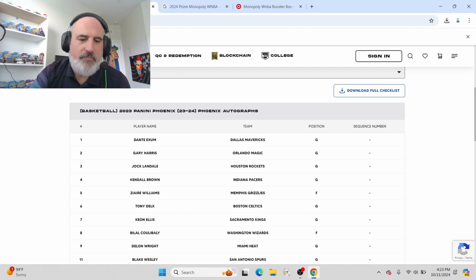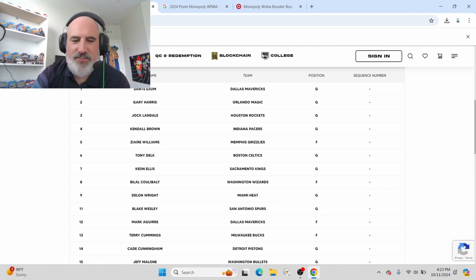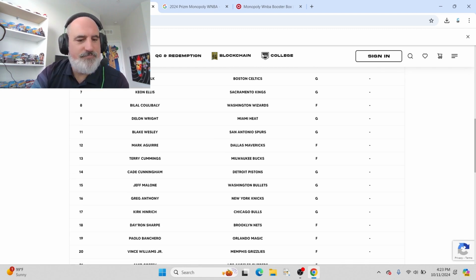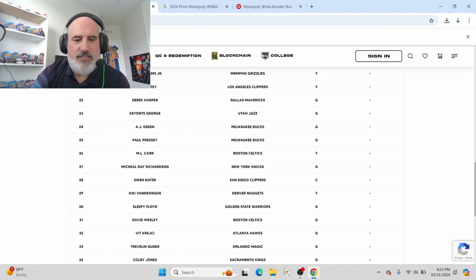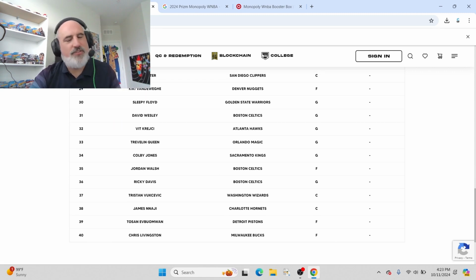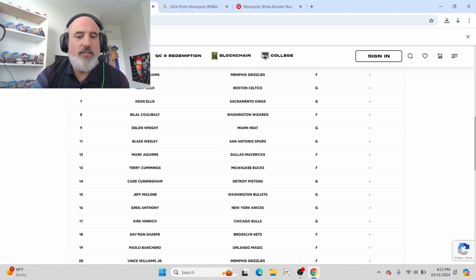You're going to have some rookies in this set list as well, but Jock Landale, Mark Aguirre, Terry Cummings, Cade Cunningham. Okay, you can potentially pull a Cade Cunningham autograph. Probably going to be very difficult in retail compared to hobby. Paolo's on this set checklist. Somebody like that. And AJ Green. Anybody else really on this list? That's about it, right? Again, some mixture of some rookies. And then Cade, probably the best one to get, right?